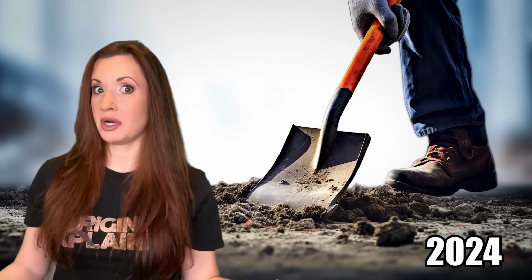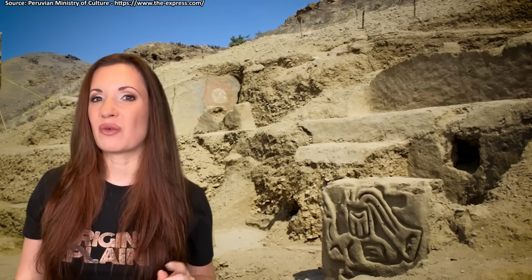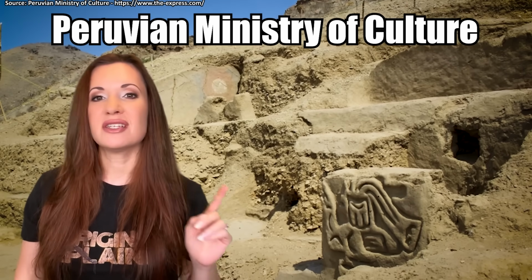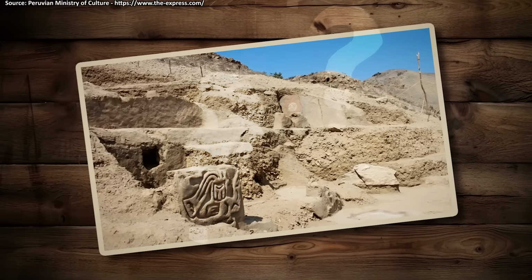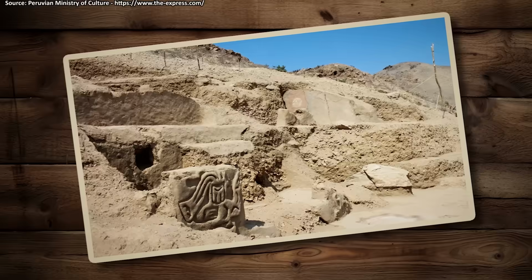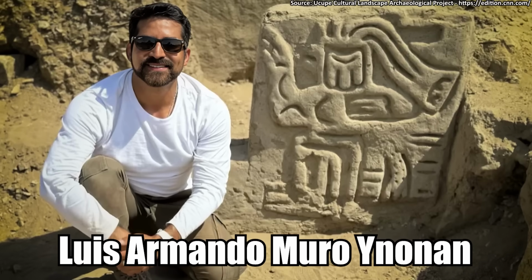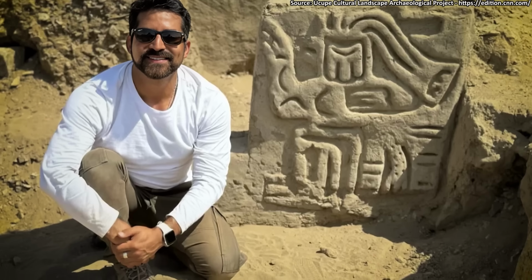The excavation began early in the summer of 2024, so pretty recently. Researchers were investigating the walls of a multi-story temple partially buried beneath a sand dune in the Zana district of northwestern Peru. Just take a look at what they've excavated in this picture, courtesy of the Peruvian Ministry of Culture. Isn't that amazing? You can see pieces of the temple being revealed from underneath what is essentially a mountain of sand. According to Luis Armando Muro Yonan, the director of the archaeological project, the temple was a major religious complex.